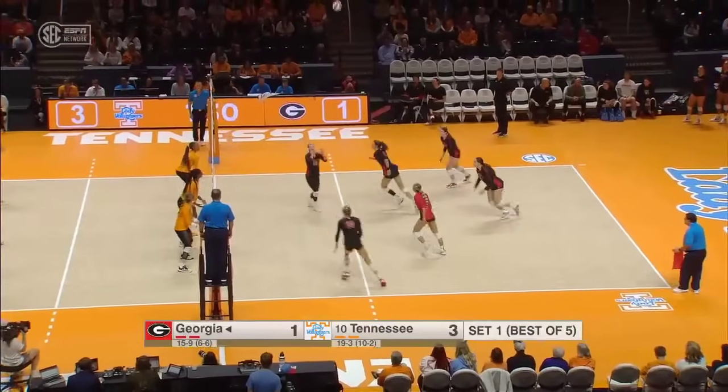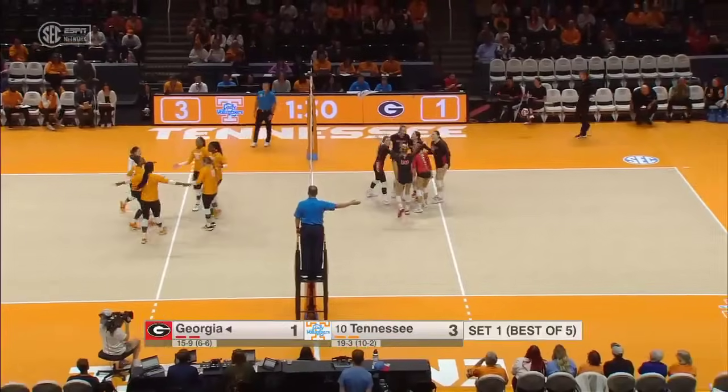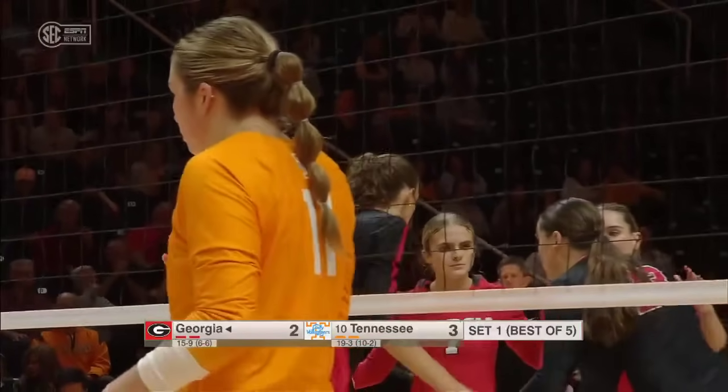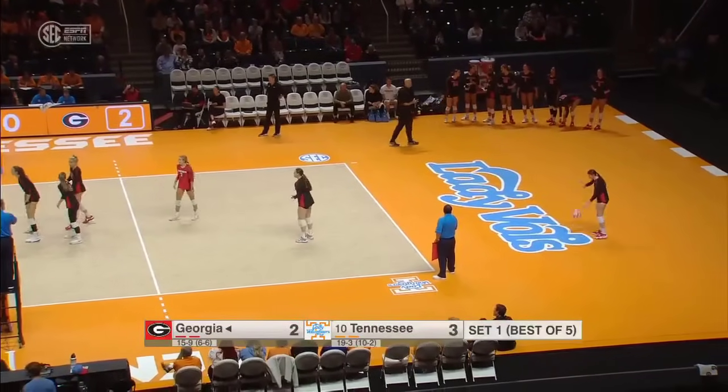Granberry in the middle for Tennessee. Brower sets it high, blocked back, but out of play. Point towards Georgia. That was a great ball. Again, she went behind the setter, so that's opening up the net, the attack, so that she can make Tennessee work on defense.